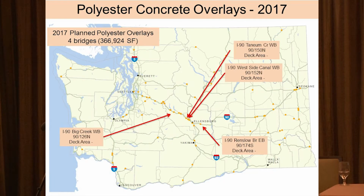So we're doing a few polyester overlays this year. The main reason we're doing them is because in these segments of I-90, our region says the traffic volume doubles on the weekend. So it's kind of hard to start on Monday and try to get a concrete overlay done by Friday. So we're going back to doing polyesters, and if we're not done with the patching, we can turn the bridge back over to the traffic on the weekend, come back in on Monday, finish up on the patching, and then do the polyester overlay.